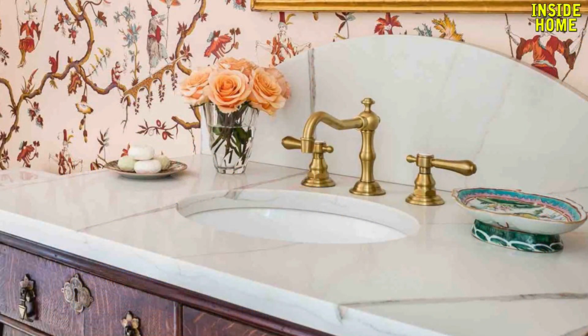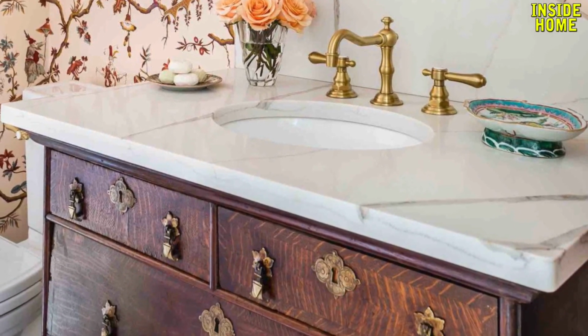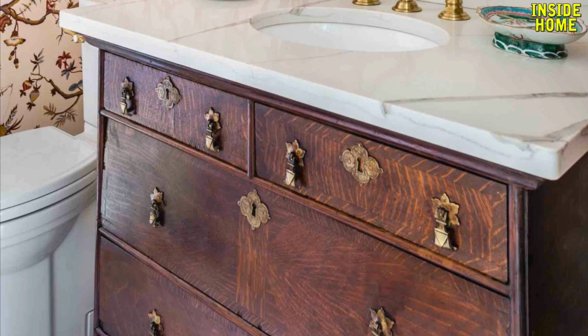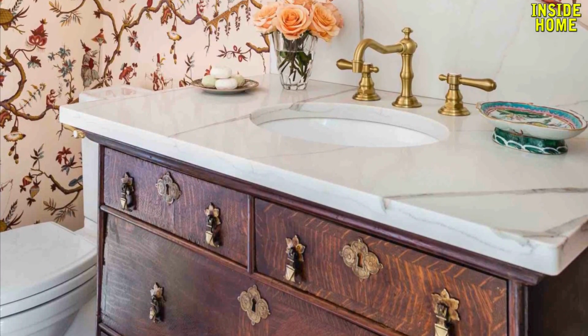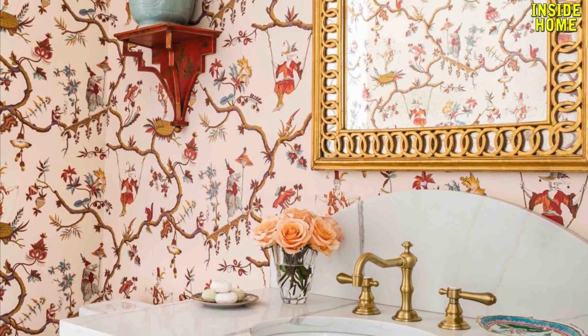This powder room showcases Pierre Frey wallpaper, its bold patterns complementing an antique sink that adds character and charm. This thoughtful combination of elements demonstrates a keen eye for detail and a passion for blending the old with the new.